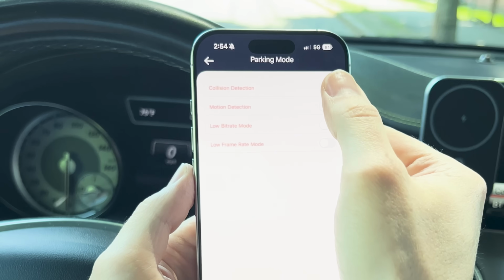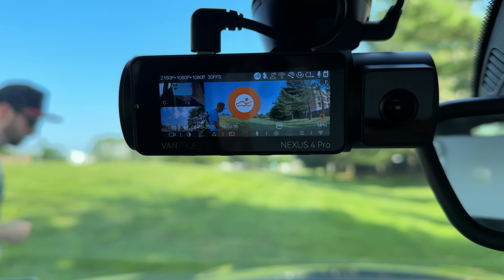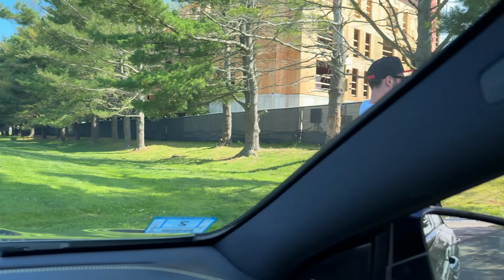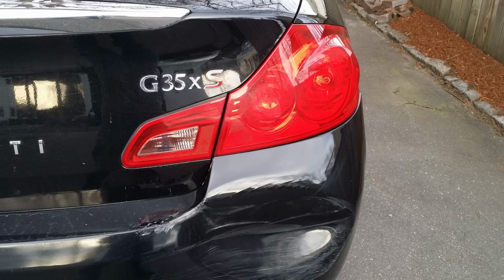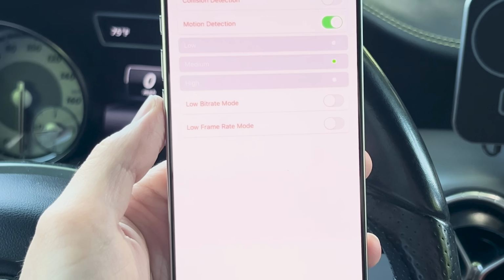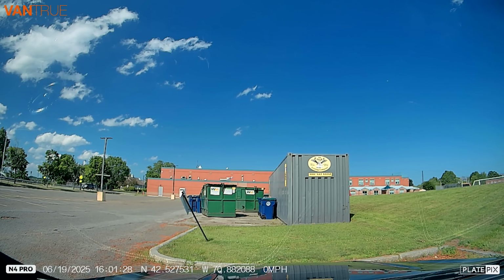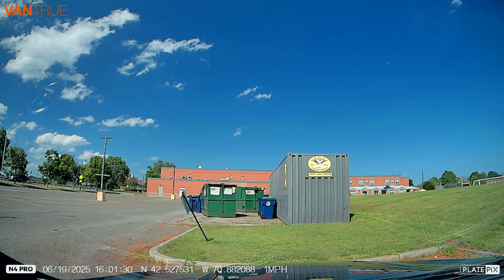The second mode is collision detection, which activates the camera the microsecond it senses a collision. Something that would have saved me over $6,000 when my Infiniti was hit and run 3 different times while parked in 3 different locations. The third mode is low bitrate recording, which records continuously at a low bitrate to avoid filling up the SD card.